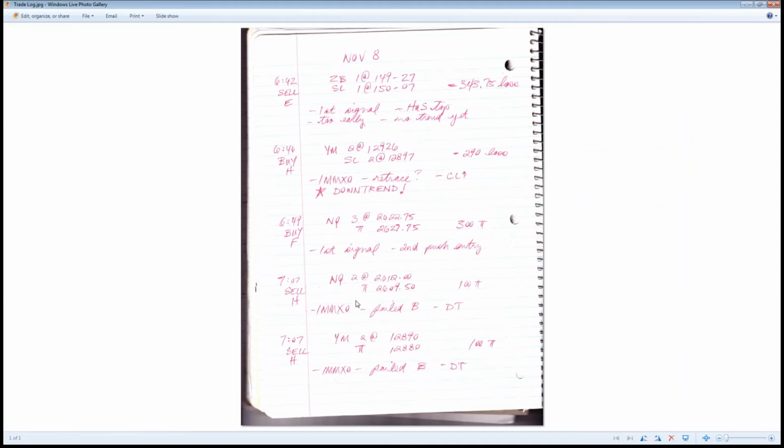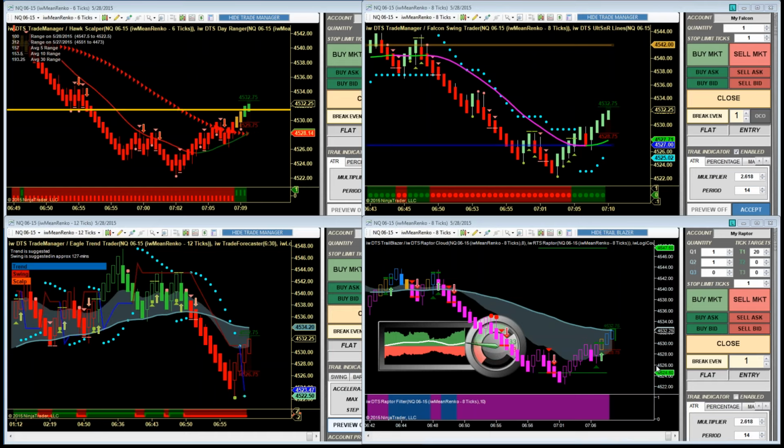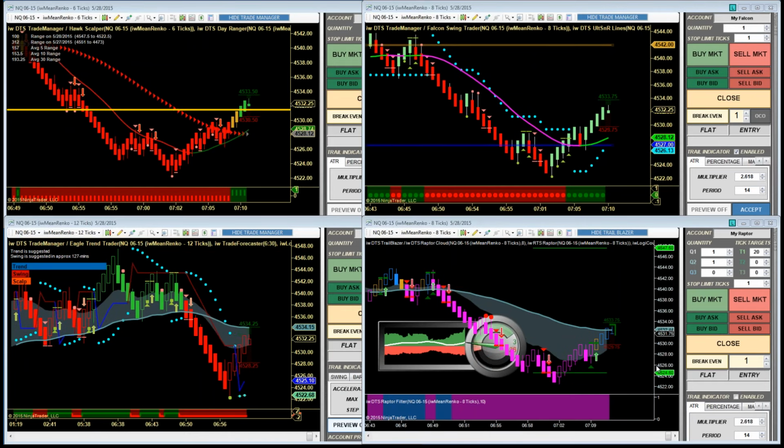Okay, that one resulted in a loss, but it's because the market was in a downtrend and I was trying to buy. Look at the other ones. First micro macro cross off of a failed buy. Good signal. First micro macro cross. Good signal. The Falcon, first signal on a second push entry. That's how you learn all these things. By doing a journal. And it takes just a little bit of effort.